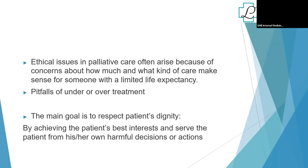The pitfalls are mainly under- and over-treatment. Under-treatment mainly involves not providing comfort measures while the patient has end-stage dementia, mainly for patients who are in facilities. And overtreatment, which we usually see, is for patients in advanced dementia who are still taking many medications, who are not going to benefit more, and who might even receive some interventions that might be futile or potentially inappropriate.